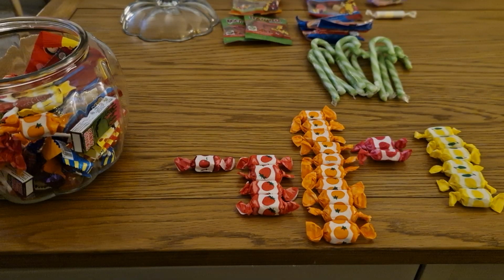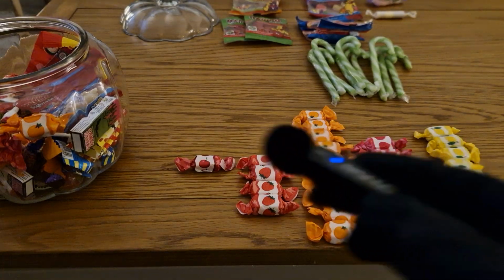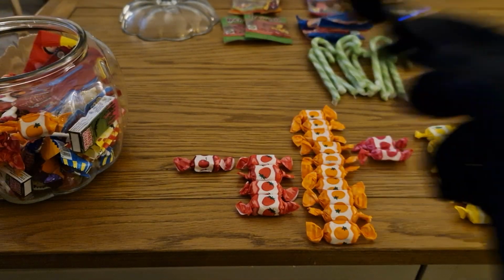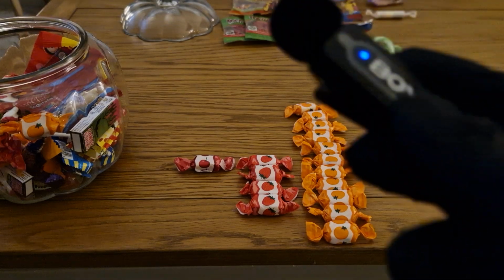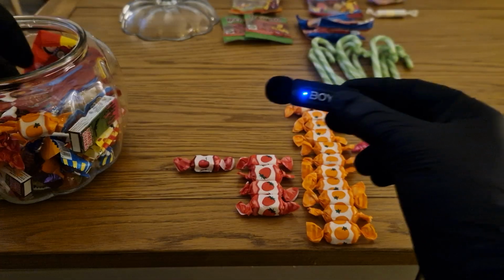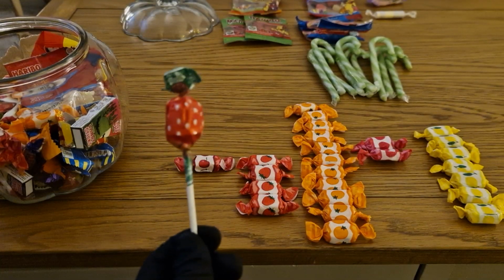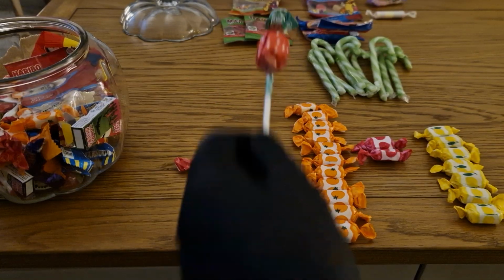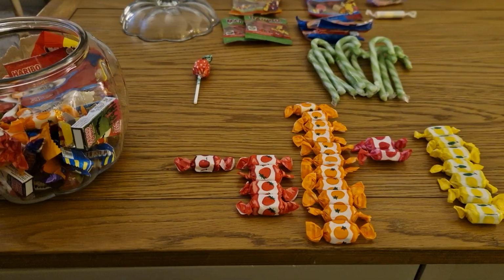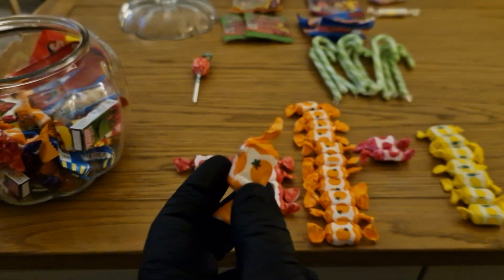I had to remove the alarm and take off my jacket. Another lemon sweet. Another orange sweet. Now we have a strawberry lolly, which is of course a new classification of sweets. Another orange sweet.